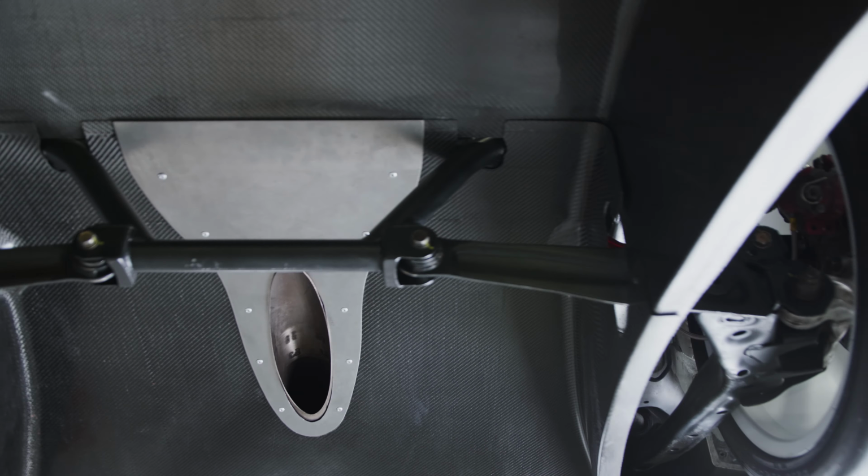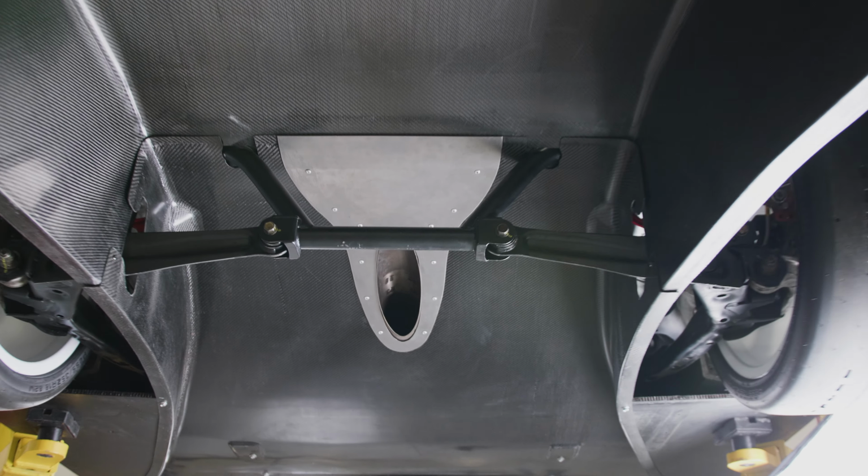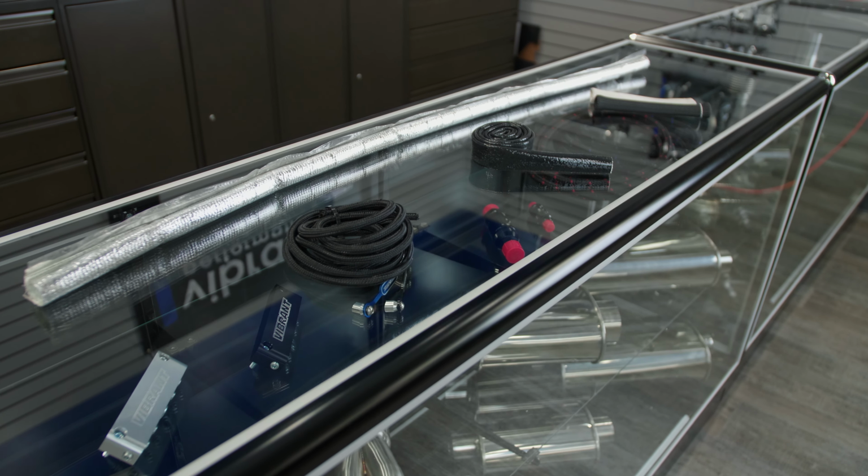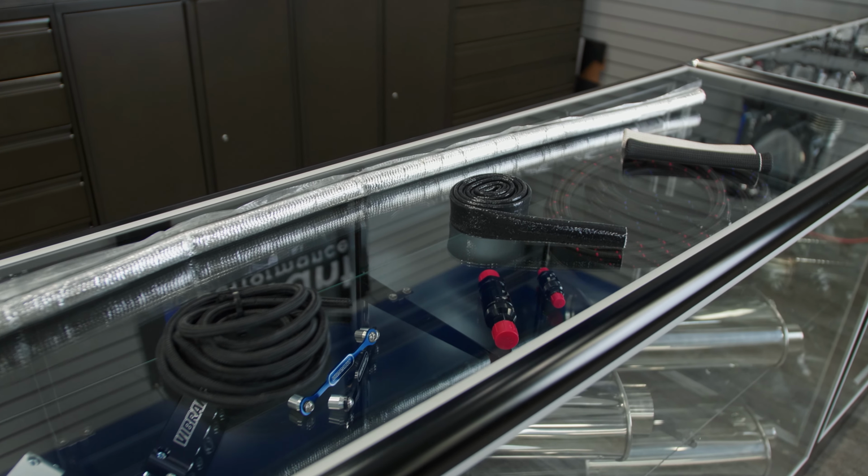This is the very first time we ran a completely sealed flat floor, so the exhaust didn't have any area exposed to the ground. We had completely header wrapped the exhaust from front to back, and even then I could literally smell some paint burning. Good thing Vibrant has a full catalog of heat protection. Take the underbody down, take the exhaust off, and then fully heat wrap the entire exhaust system. That turned out to be awesome.